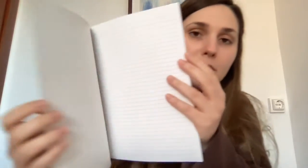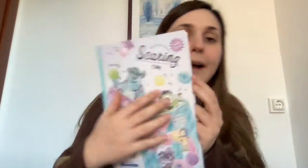And last but not least, she gave me also this notebook, and actually this size of notebooks, and inside it's also a lined notebook. I love this size. Many years ago when I was studying at the university, a friend of mine went to Japan and she gave me a notebook that looks exactly like this, it's not from Monster SA, but a very similar notebook.